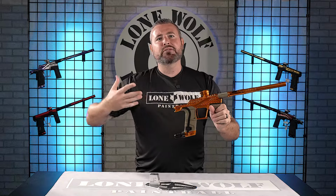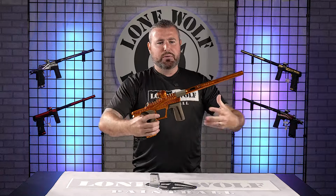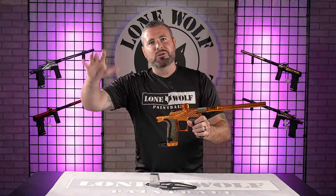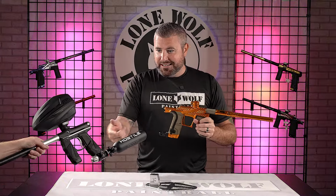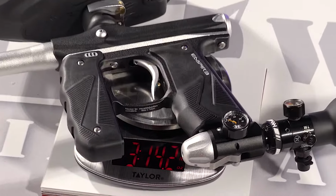You're not carrying around a giant woodsball marker that weighs 15 pounds. It doesn't have a huge bulky profile with all the Picatinny rails. This is why you're buying a speedball gun and not a woodsball or tactical marker. You could even get the lightest package on the planet. Ooh, I like that. Nice. That's a new HK Army Alpha air tank. You're talking light, you're talking sleek, you're talking slim.